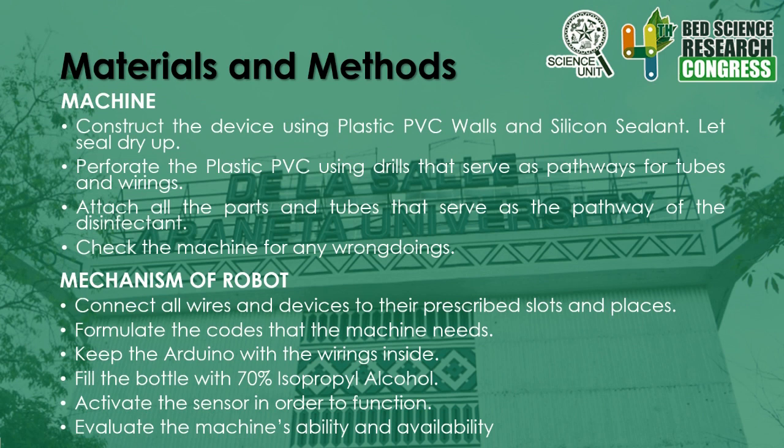Next, apply all the adhesives that will hold the walls of the device together. Leave one side open to be able to apply all the internal parts of the device easily. Let the seal dry up. Attach all the parts needed like nozzles, pumps, and tubes that will serve as the pathway of the disinfectant. Attach the last wall and cover up the open side. Finally, check the body for any anomalies.